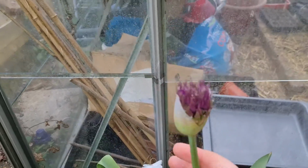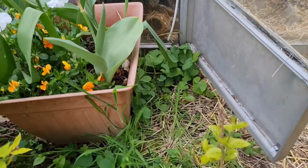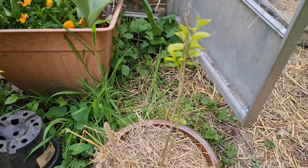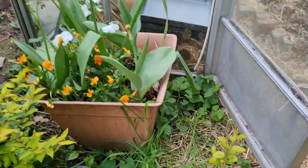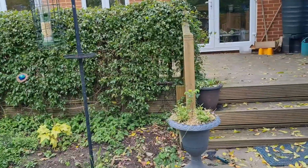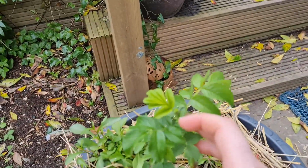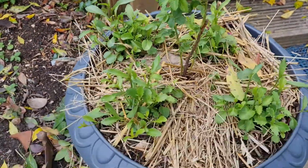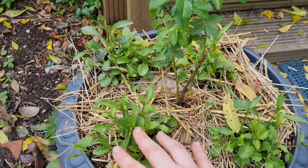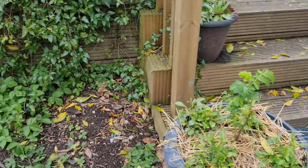Allium flower almost blooming. The last of the big bulbs in this pot. And my little tiny mulberry tree has leaves on it, which is great. This shrub is looking very vigorous. Out here up by the deck, my rose is putting out even more growth, my little Poundland rose. And here I've got some lobelias going on. I bought them as bedding plants, really affordable way to get some flowers into your garden.